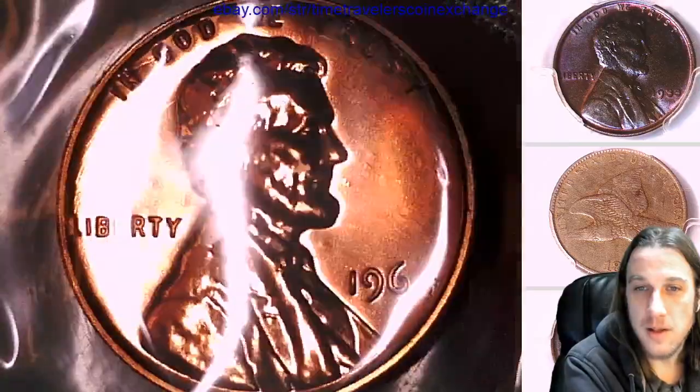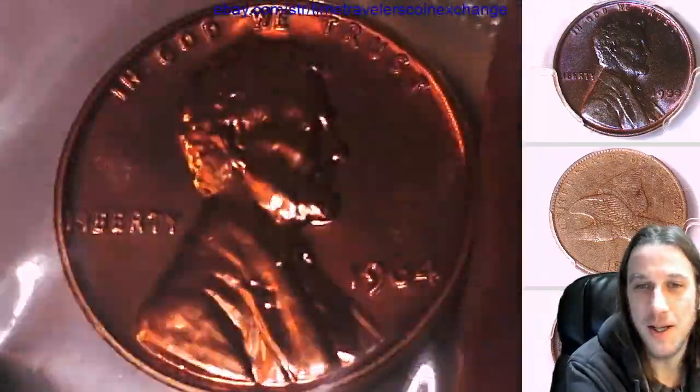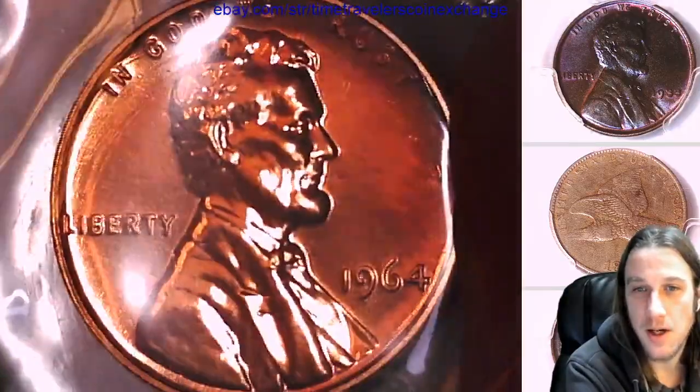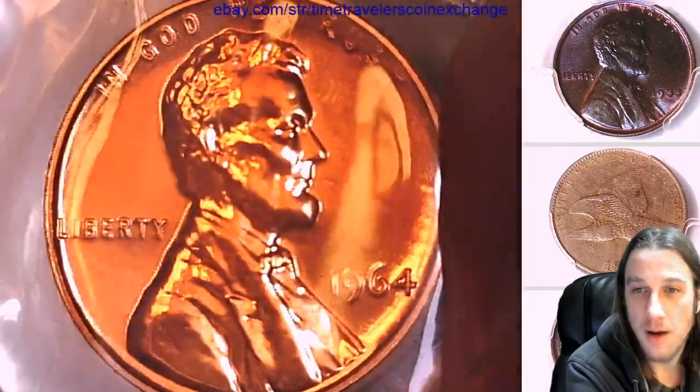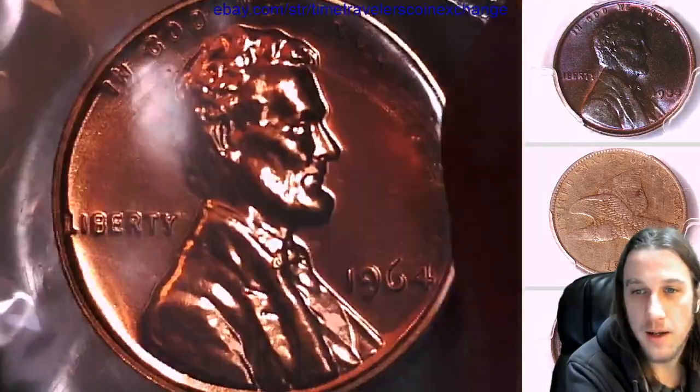This one's got some beautiful luster. It's almost blinding. I almost can't see if there's anything wrong with it. It's so bright. Really like the sparkles and the luster here. I feel like a lot of my coins that are super, super high grade have that.